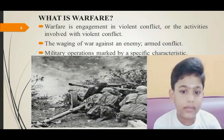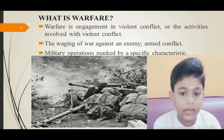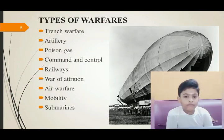Warfare is engagement in violent conflict or the activities involved with violent conflict, the waging of war against an enemy, armed conflict, military operation made by a specific characteristic. Types of warfare: trench warfare, artillery, poison gas, command and control, railways, war of attrition, air warfare, mobility, submarines.